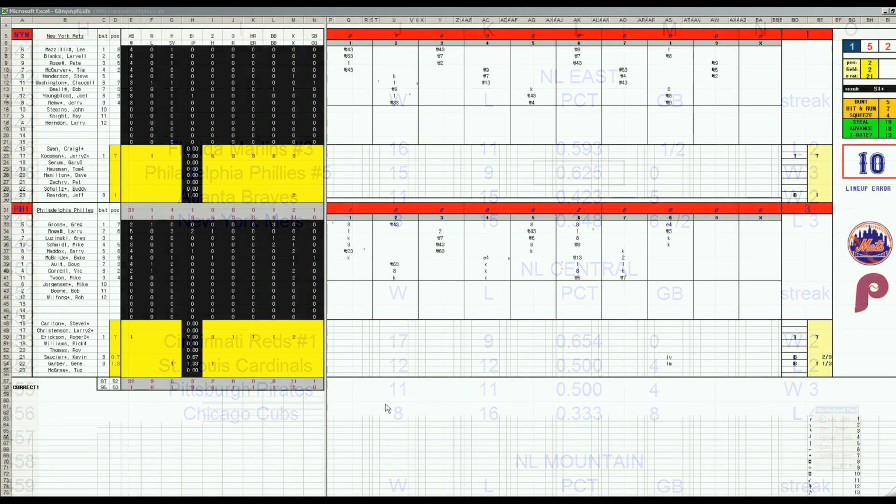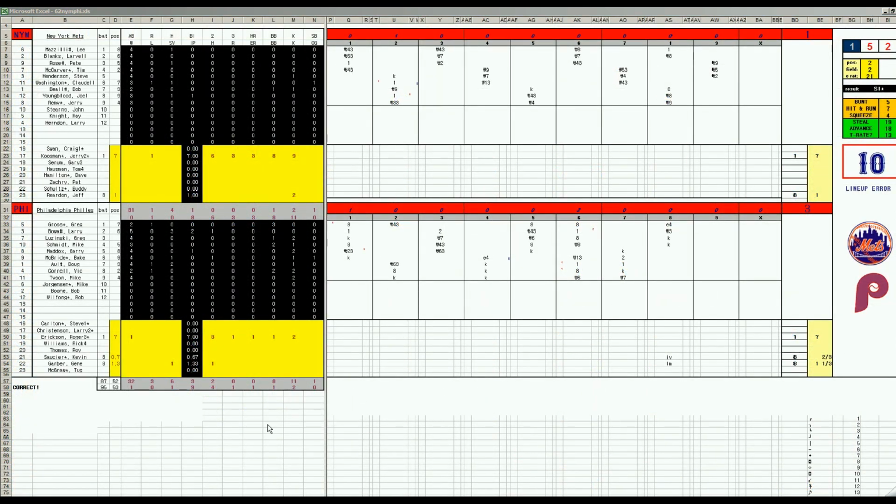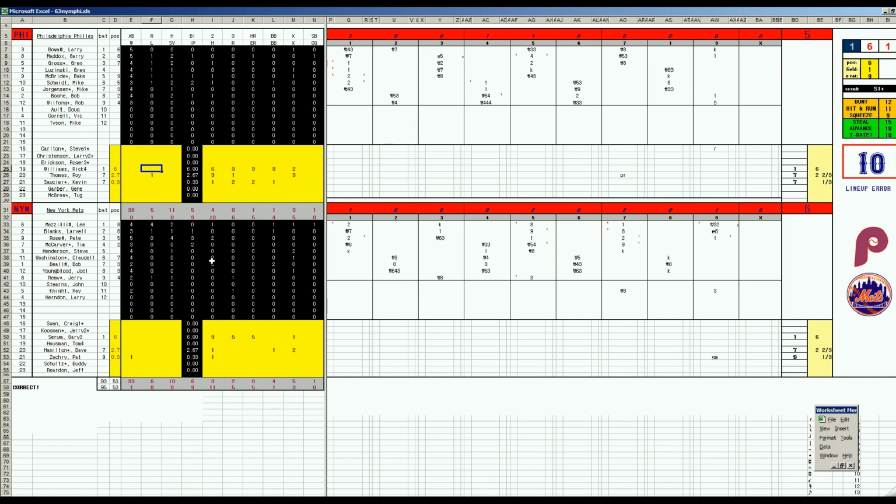Okay, baseball fans, so after that Game 2 victory, the series shifted to Shea Stadium for a Game 3. And in game number 3, didn't start well in the first for the Mets. A couple singles with 2 outs. And then a couple 2-out doubles. And it's quickly 3-0 with Rick Williams facing Gary Serum.